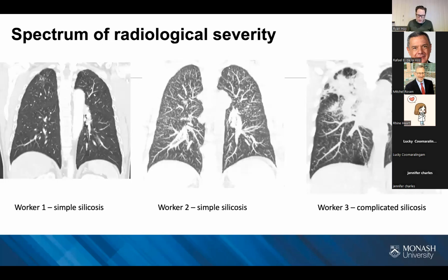And this just gives you an idea of the radiological spectrum of silicosis that we've seen. It could be just a few small nodules in the upper lobes that you can see here, or another case of simple silicosis with really extensive small nodules in both lung fields, or this patient here with complicated silicosis, with these conglomerated masses and a lot of small nodules in the background. And all these patients were picked up through screening.